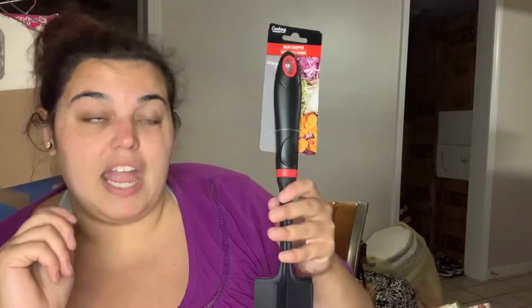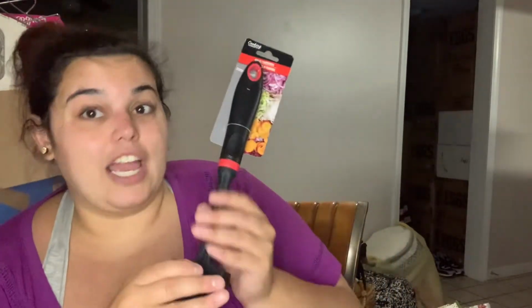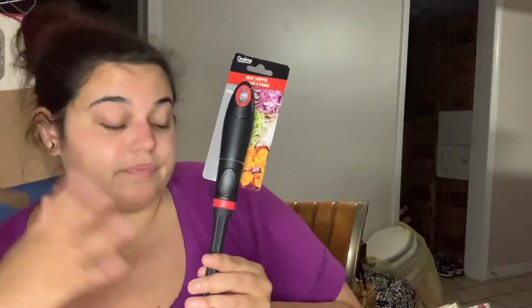This, I actually have one, name brand from Pampered Chef, and it has changed my life. If you're someone who cooks a lot with ground beef or ground turkey, get yourself the Dollar Tree version because I'm sure it works exactly the same. I can tell you guys once I test it.